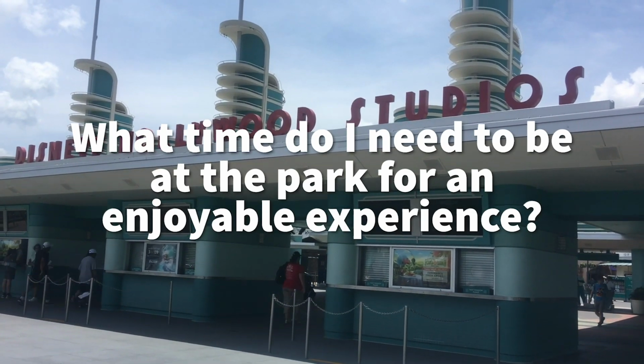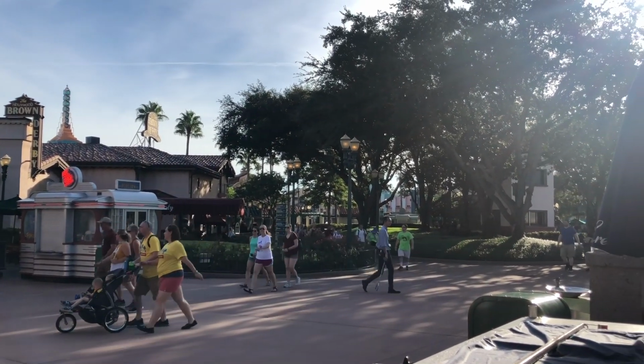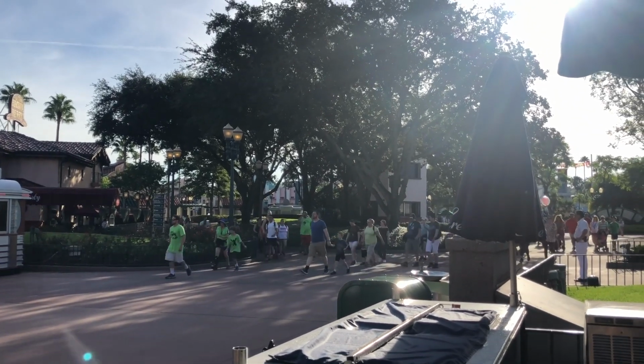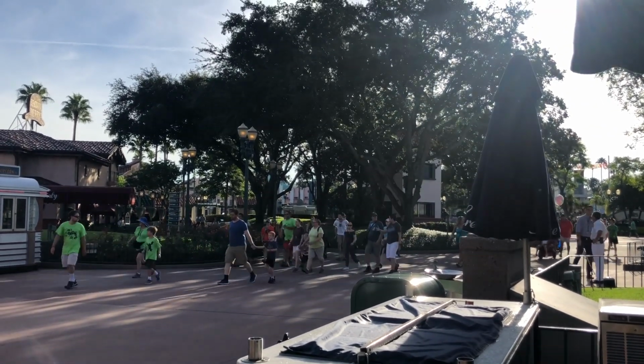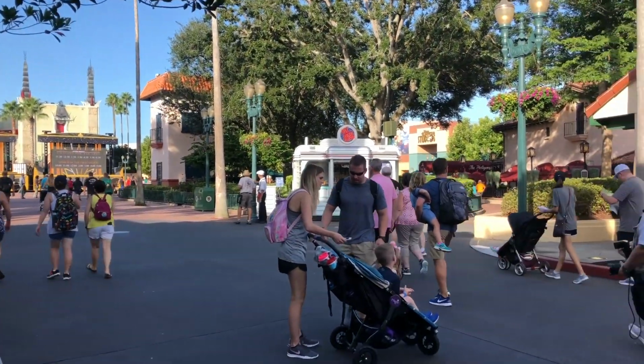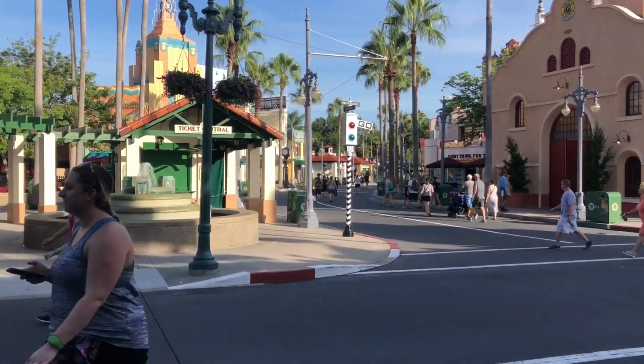So what time do I need to be at the park for an enjoyable experience? Well, even though Disneyland has been seriously not crowded at all, and it's pretty easy to get into Galaxy's Edge over there right now, we're not sure that Disney World will have the same fortuitous twist once Galaxy's Edge opens. There's a lot more people who plan their Disney World vacation years in advance, so before the opening date announcement, and generally a lot more people visiting Disney World than Disneyland.